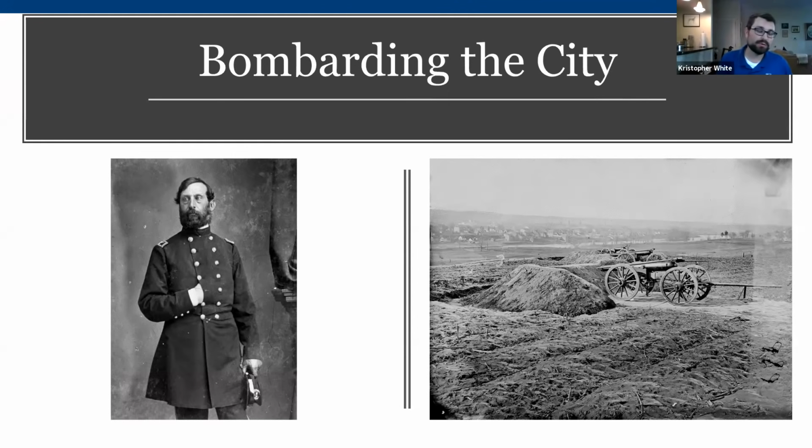So bombardment will take place. Then, after a while, bombardment stops, out creep the engineers, out come the Confederates. That didn't work. What are we going to do?